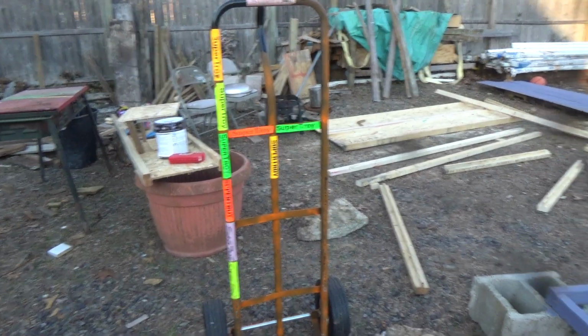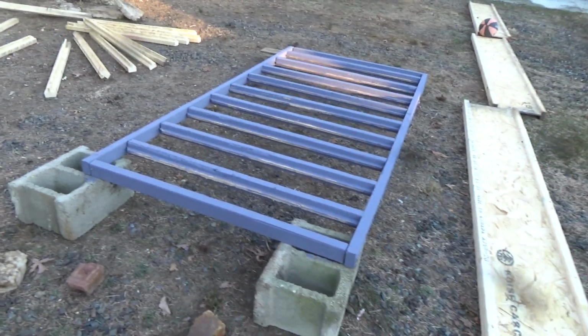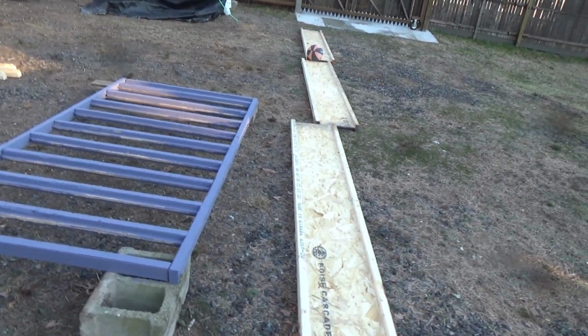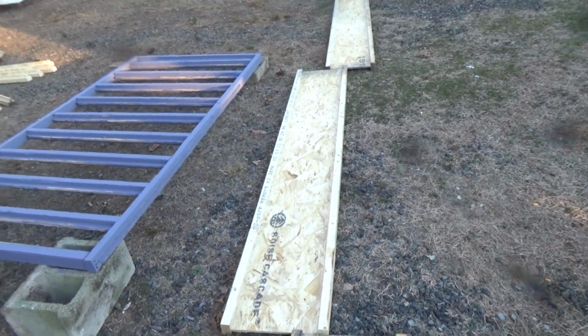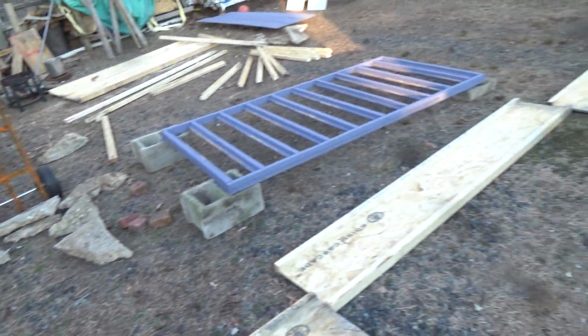All right, man, sun's going down. I cut the other piece, but didn't have time because he went to finish up the shelf inside the room. So we'll go check that out right now. That's all we got till next time, you know?